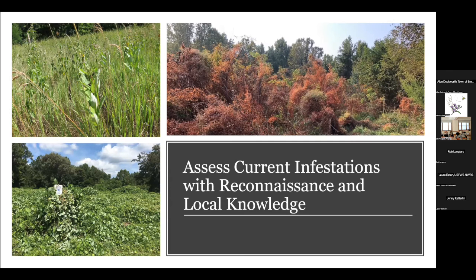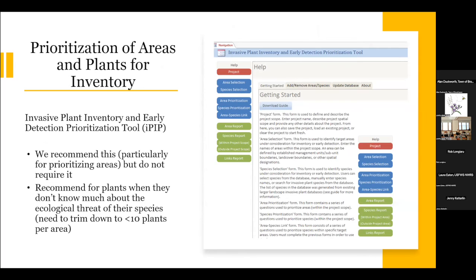So the first step is assessing your current conditions. And so we recommend that refuge staff do a reconnaissance of their refuge with an eye to the invasives. And then, of course, check out other information available, such as the local aggregators, local conservation commissions regarding other plants that might be in the area that we may not be aware of yet. So our first step is going to be to inventory our plants so that we understand the status and distribution. But where do you start that process if you have a 40,000 acre refuge?